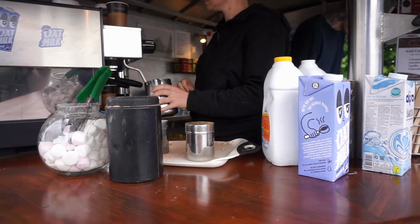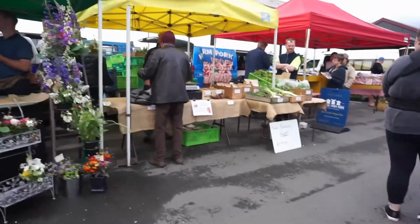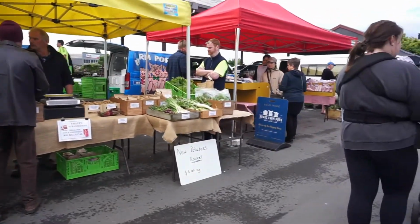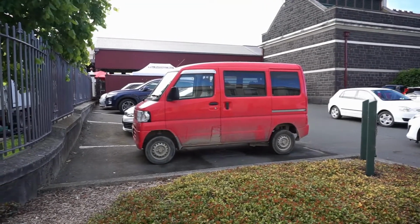Stop number 2 for us was some coffee, or at least for me. So we headed to the Otago Farmers Market held at the Dunedin railway station every Saturday. How much could you fit in this van? It's so cute!